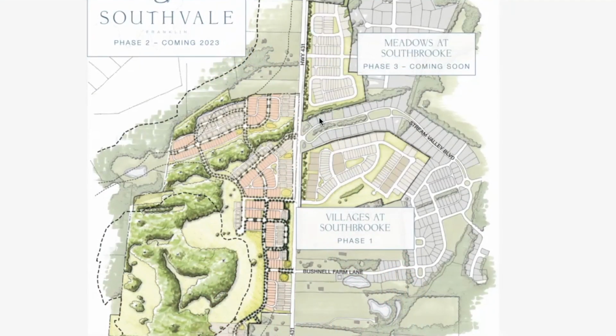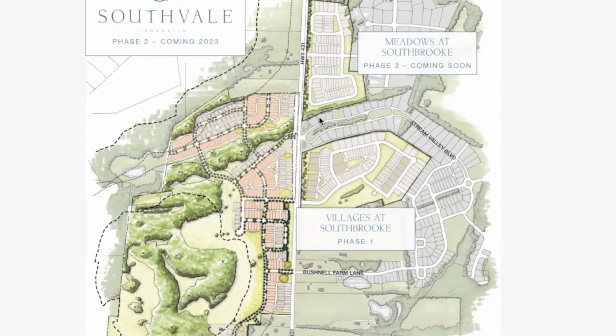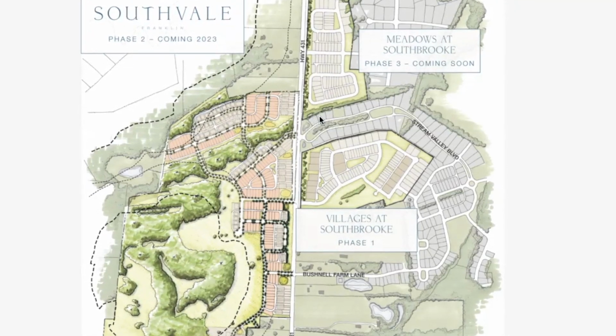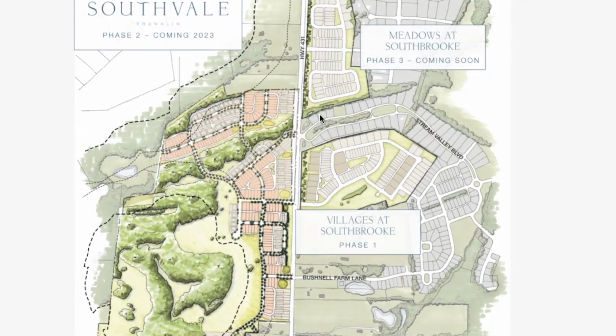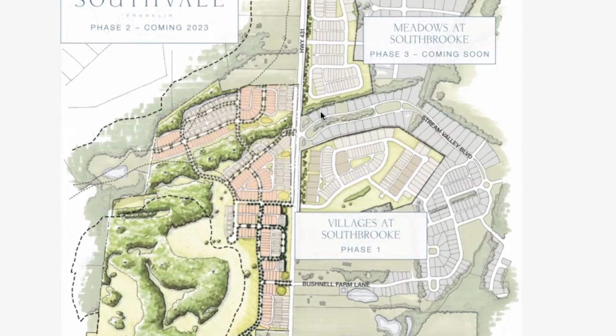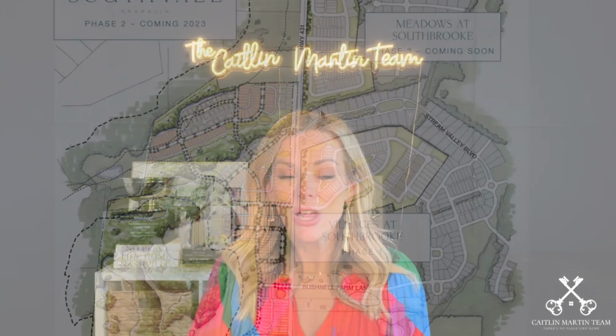I know we haven't really touched on Southvale, so let's do that before we wrap up this video. Like I said, Southvale is going to be on the opposite side of the street from where Meadows of Southbrooke and Villages of Southbrooke are. That community is going to add about 500 units between townhomes, single family homes, and condos, on a total of about 245 acres. On top of that, Southvale is going to be offering a lot of large scale amenities that are not going to be limited to just Southvale. Southvale, Meadows of Southbrooke, and Villages of Southbrooke will all have access to them.